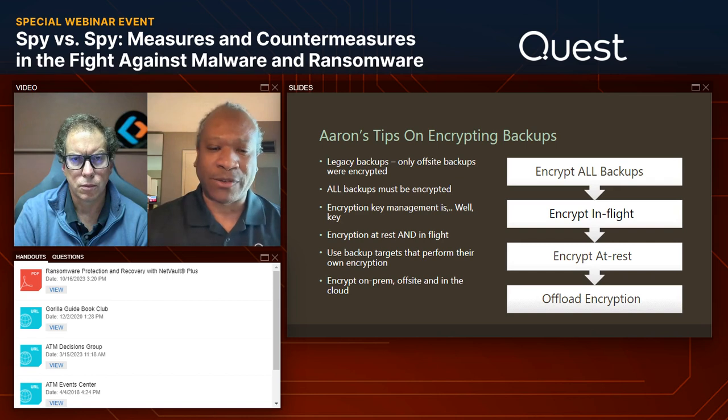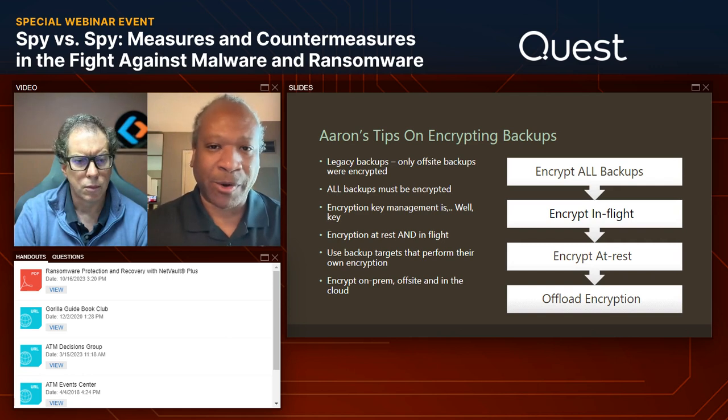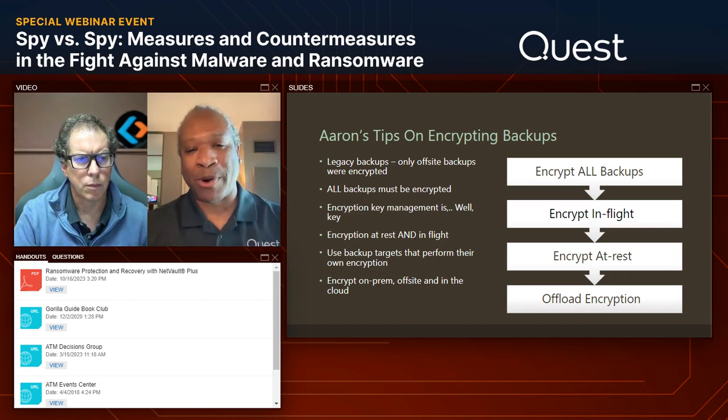So that's really the point I wanted to make about encrypting backups, Scott. Hopefully, that got everybody thinking. Are my backups encrypted? Are all the copies of my backups encrypted? Are my on-premise, on-site, off-site, and cloud versions, are they all encrypted? And is that data being transferred, encrypted across the wire as well? So that was my point there.